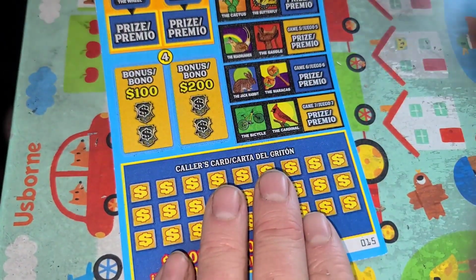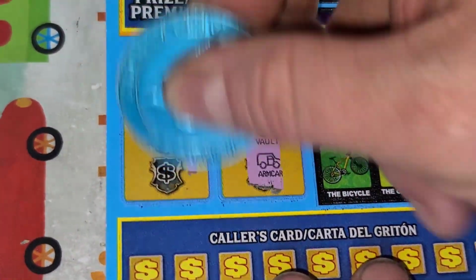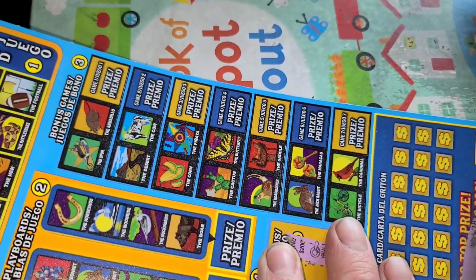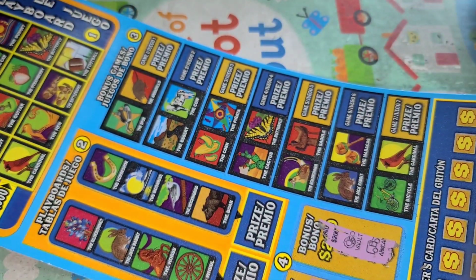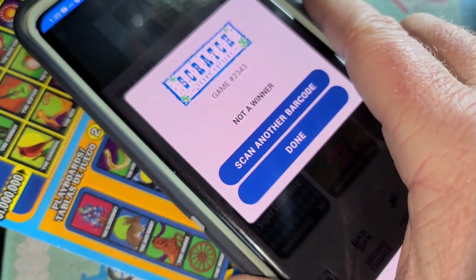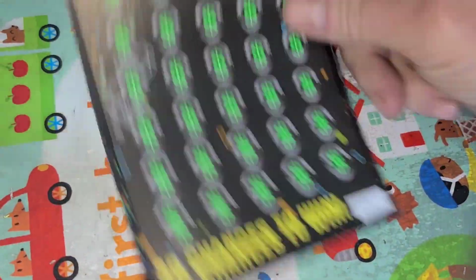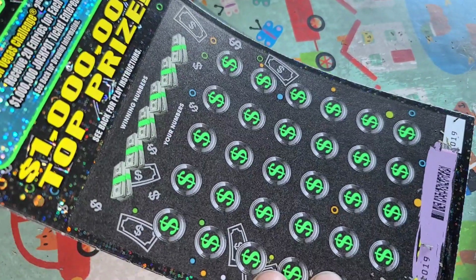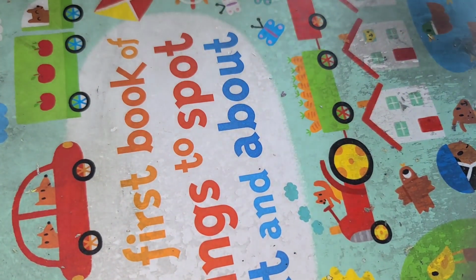All right. Lotería. Ticket 15. By the way, that last ticket was 19. Lotería. Two matching symbols for 200 or 100. Okay. Scanning. There's that confirmation from that last win. Scanning. Losing. $1 million jackpot. Nope. All right, we're now 100 in, 100 out.